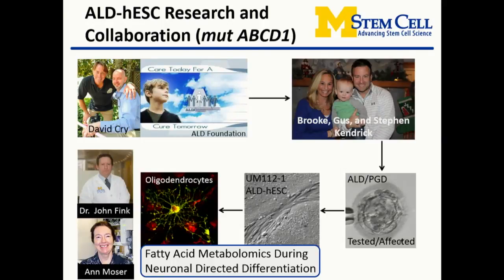And they wanted to know if they could donate their embryos to something that would do good if they had affected embryos. And so they donated them to us. They had their boy, Gus, who is free of the ABCD1 mutation and should not have ALD. And then they donated those embryos that were tested and affected. We make human embryonic stem cell lines. And one of the problems in this disease is a problem in fatty acid metabolism.